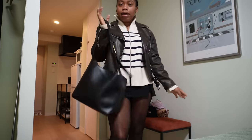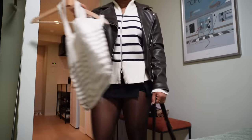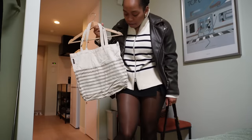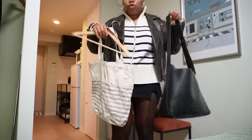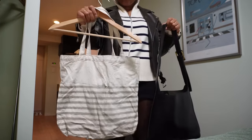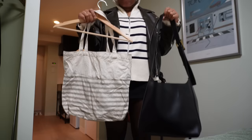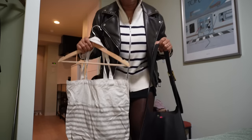My black bag again. I was thinking of switching to this bag, but I don't know. I think it would just clash. Which one would you guys pick? Would you pick the black tote or would you pick the brown tote? Drop a comment down below.